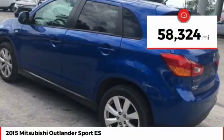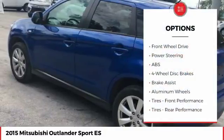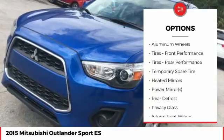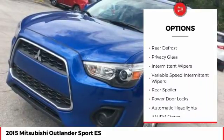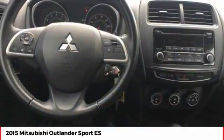This vehicle has less than 60,000 miles. Here are some of this vehicle's great options: stability control, traction control, keyless entry, anti-lock braking system, steering wheel audio controls, leather-wrapped steering wheel, Bluetooth, power steering, driver airbag, adjustable steering wheel.